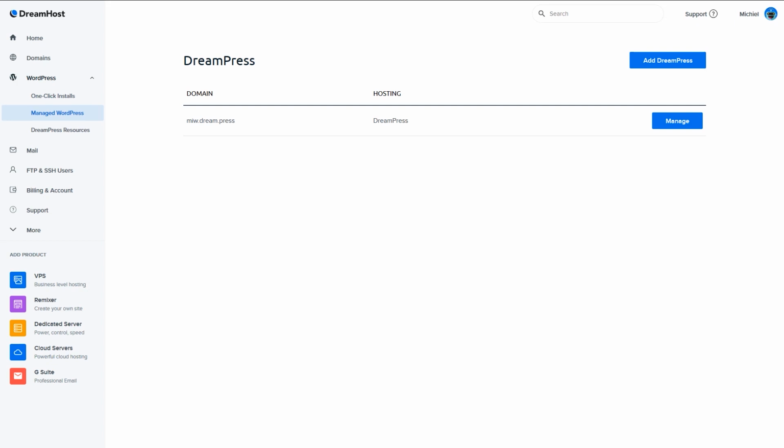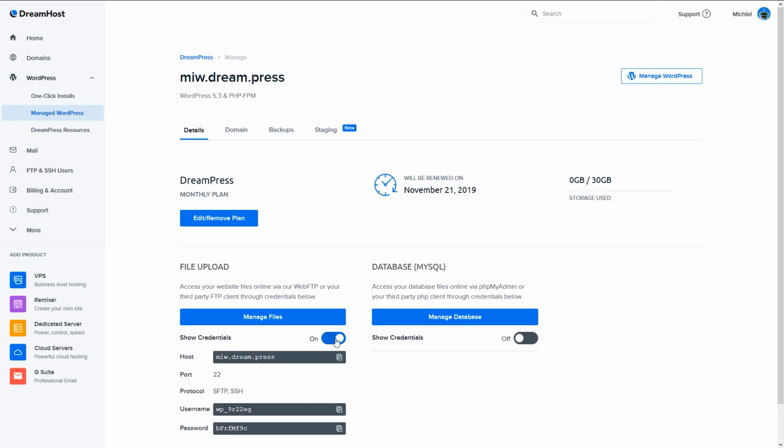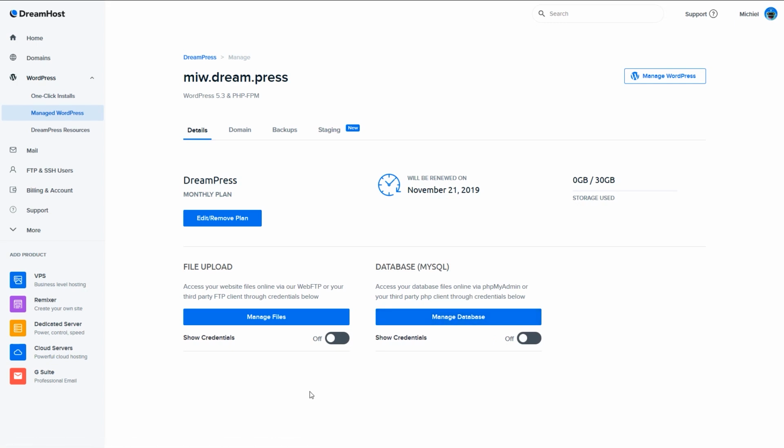So let's go ahead and hit the Manage button. There we are. If you hit the Manage button, you will arrive at the overview of this website, which is miw.dream.press. As you can see, there is a couple of information in here, such as we can edit, remove the plan, we can move up to a higher plan. You can see when it will be renewed, the storage used. There's also some pretty neatly designed switches in which you can see the credentials for accessing your files or your database. And DreamHost also offers some admin interface to manage your files and your database, and they both look pretty neat, actually. So I think design and usability wise, this looks pretty nice.